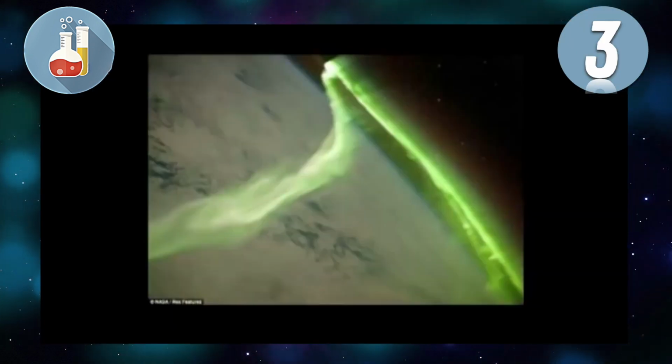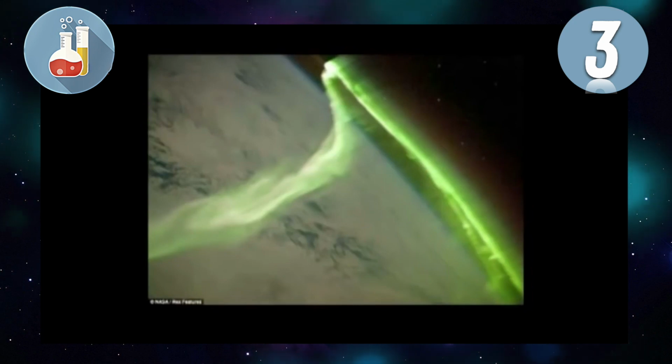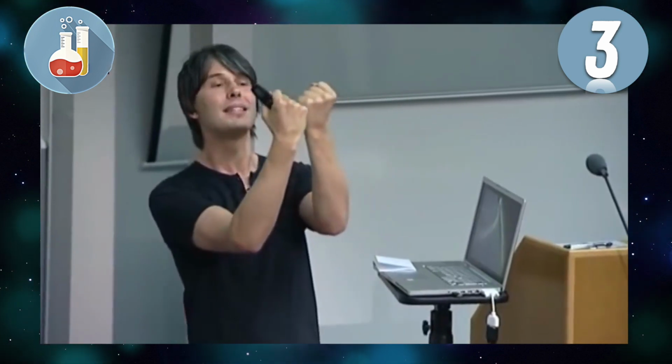And this is the aurora australis, the southern lights. So this is the southern pole of the Earth. What happens to the solar wind is that when it hits the Earth, it hits the magnetic field.